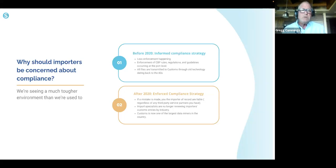We had enforcement. We wouldn't call it overbearing enforcement. Less enforcement seemed to be happening in the supply chain. And when enforcement did become part of a particular file or a transmission, then customs would give you the educational materials, update you on regulations, show you where to go, and give you guidelines on how to be a better importer, essentially. You also had a very interesting oversight issue, okay? And this is we have over 200 ports of entry in the United States. Every port of entry has an import specialist or specialists defined by the size of that port.